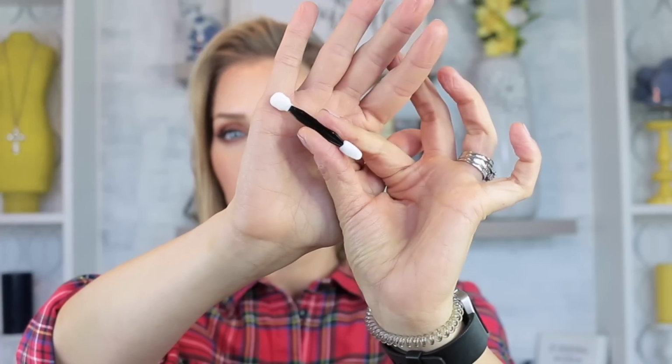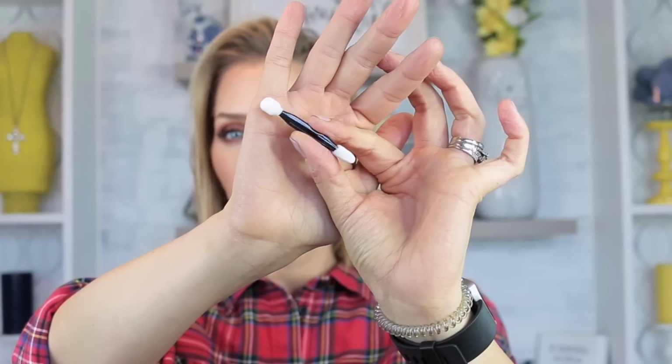Now, there is one product within that toolkit that I do want to talk about because I find it indispensable in my kit and I just don't see them very much. These are the old school disposable eyeshadow applicators, the stuff that came in your CoverGirl eyeshadows. The stuff that your mama used to use. That's what these are, and I find that I use them so often.